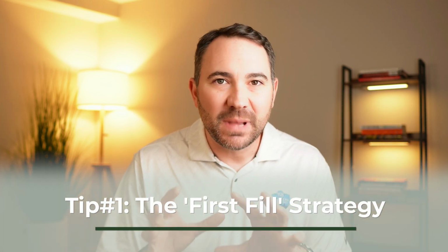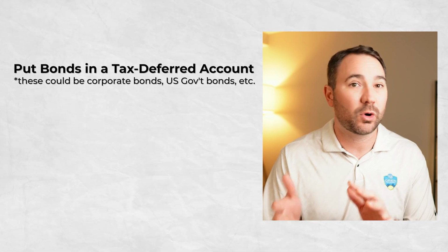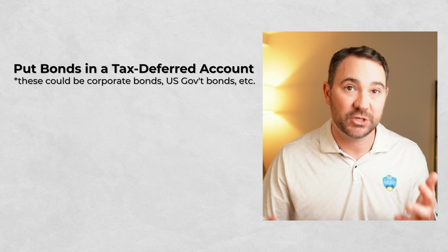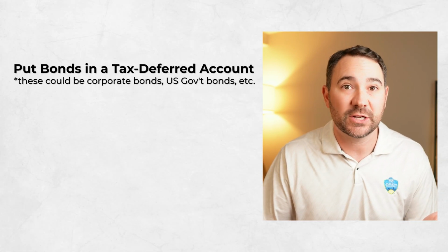One really effective approach to enhance after-tax returns is called the first fill strategy. This method emphasizes the importance of asset location, strategically placing investments in accounts that offer the most tax advantages for that asset class. So here's how it could work. Number one, you want to put bonds in a tax-deferred account. So you allocate taxable bonds, corporate bonds, which could be high yield or corporates, as well as U.S. government bonds to tax-deferred accounts like traditional IRAs or 401ks. This allows the interest to grow tax-free until withdrawal, potentially at a lower tax rate.